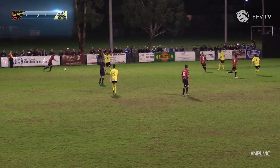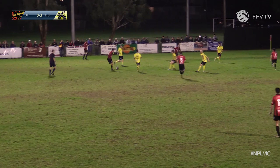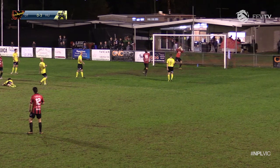Little pass inboard, finds Kearney, and now he passes to Mulcahy, feigned a shot, pushed it aside, now the shot comes, and this one is over the bar. It did dip late, but too late to trouble Norval.